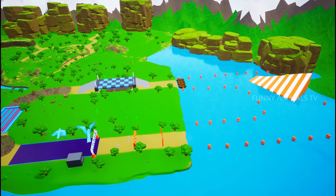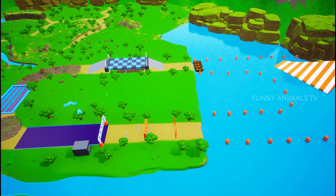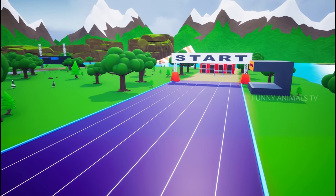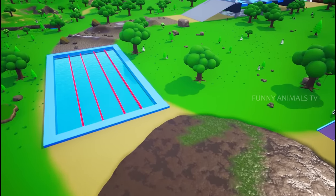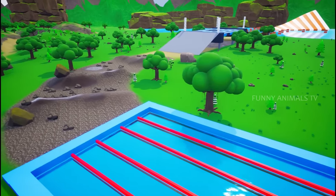and more fun. It's all about fun with our funny jungle animals. A beautiful, fun-filled day at our jungle. Yay! Our barn animals are all energetic and hyped up for their race today.